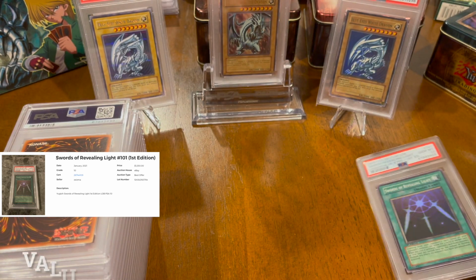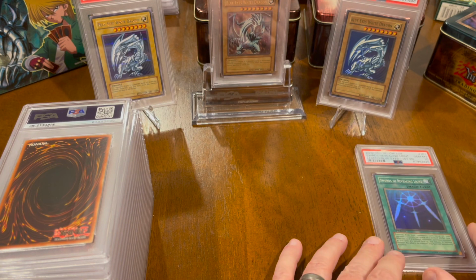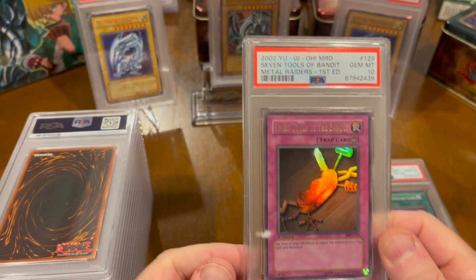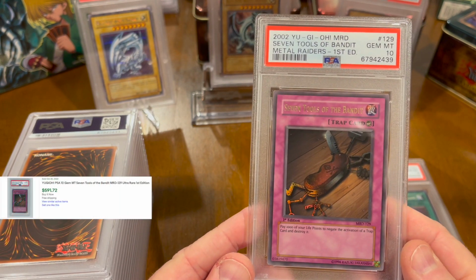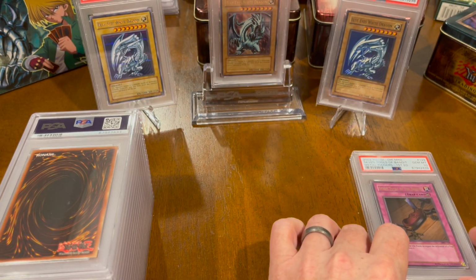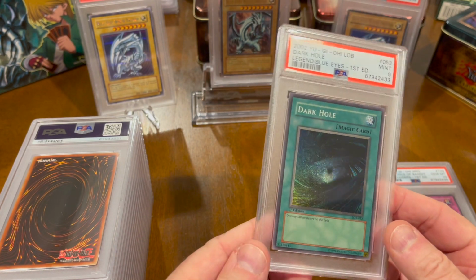Wow, so officially, this is my first Gem Mint 10 that I've gotten back from PSA, so maybe I should put this aside as a special event. Let's see what this one is. Okay, this is a Tools of the Bandit, Metal Raiders, first edition, and this is a Gem Mint 10. All right, nice. So this is exciting. I was wondering, in my last submission I only sent in 8 cards, but none of them were 10, so I was curious as to whether or not anything ever really got a 10.